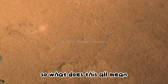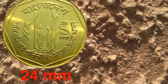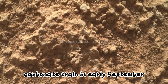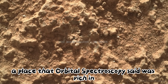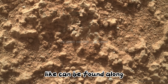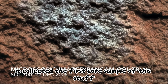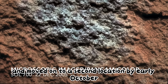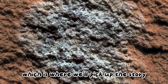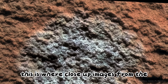On this episode of Mars, Perseverance arrived in the margin carbonate terrain in early September of this year. It's a place that orbital spectrography said was rich in carbonate minerals, like can be found along the margins of saline lakes on Earth. It collected the first core sample of this stuff and moved on to a second location by early October, which is where we'll pick up the story today.